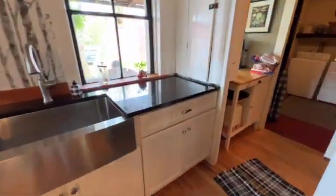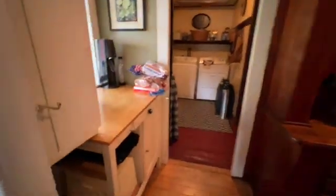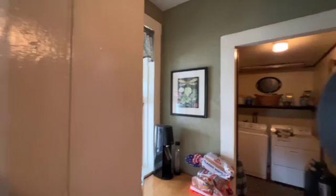So let's just come through the old pantry. And they have this little butcher block piece here that's going with the family. But this whole area here with a sideboard. This is old school. Batten board walls. The trim. This is gorgeous.